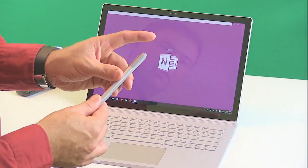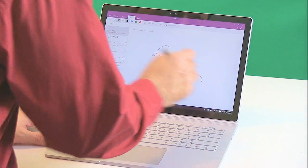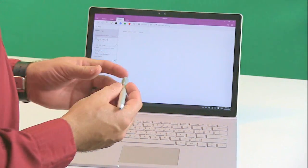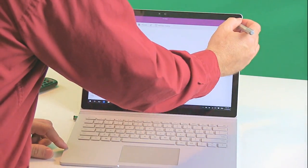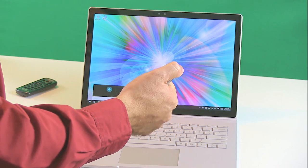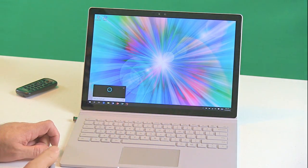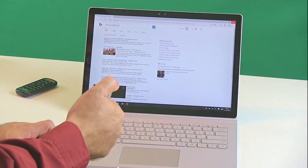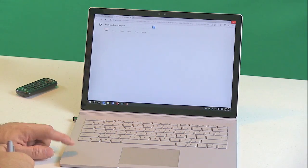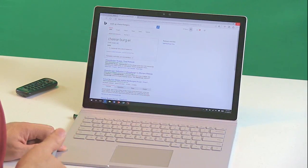One click opens up OneNote so that you can begin taking notes, and then erase it, and then let's close that. Two clicks takes a picture. If you hold it, can you look up cheeseburgers? Look up cheeseburgers. Pretty cool. Cheeseburger. There we go. I guess I'm hungry.